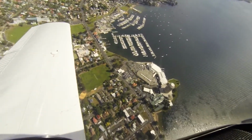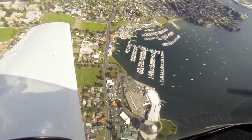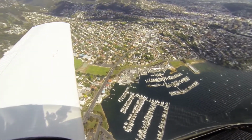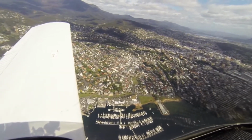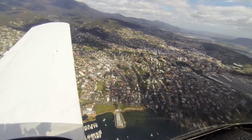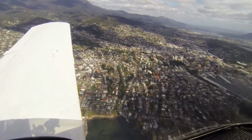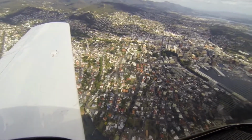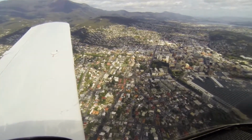Hobart ground, Cessna 172 Tango Sierra Papa at Cambridge. Request clearance, route Victor Southwest to Ralphs Bay, not more than 3,500, over. Tango Sierra Papa cleared to Ralphs Bay via Victor Southwest, not above 3,500, the time 10. Victor Southwest to Ralphs Bay, Tango Sierra Papa. Yes, Sierra Papa, not above 3,500.